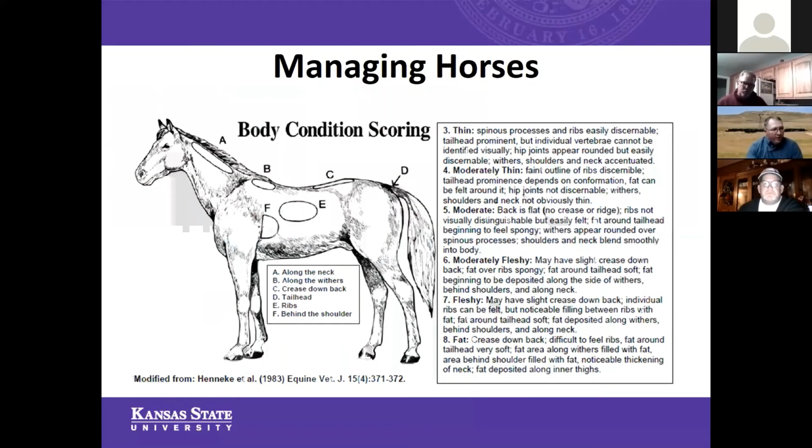One of the other areas where I think we see some issues with horses is that the largest problems we see with horses nutritionally are horses that are either under-conditioned or over-conditioned. So it's worth spending some time talking about, how do we tell when a horse is thin and we need to maybe increase the level of nutrition? How do we tell when they're getting over-conditioned and we need to change our nutrition program a little bit?